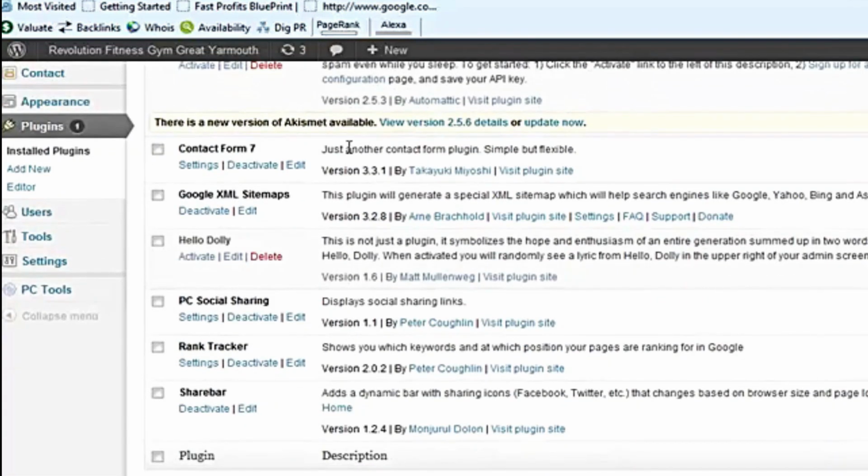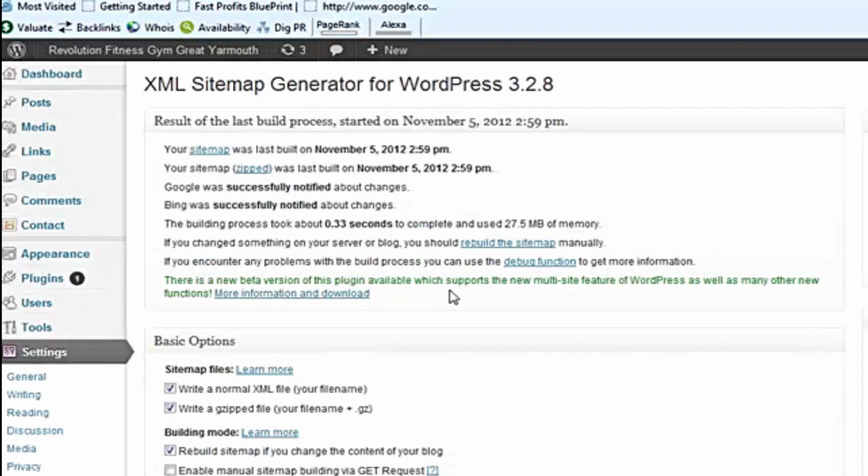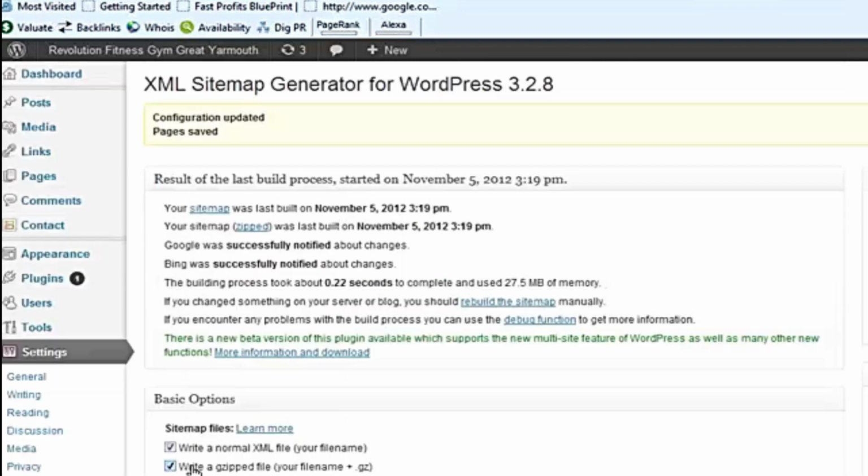I'll make available all these plugins within a folder within the course, so don't worry, I'll give you access to all of these, and they're all free apart from the rank tracker and the social sharing, but I've got a share bar plugin there which is free. Next one is the sitemaps, Google XML Sitemaps, which is really, really simple. If this is the first time, all you do is go down to XML Sitemap and rebuild the sitemap manually, and then it says yeah, thank you, we've rebuilt it, and then update options. Really, really simple to do. That's that done.